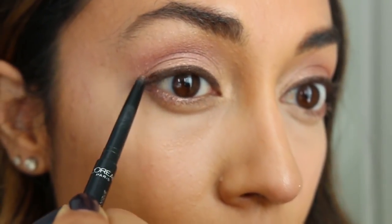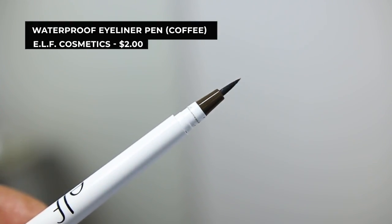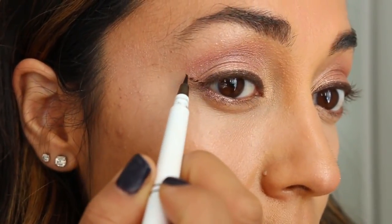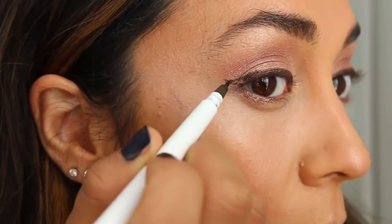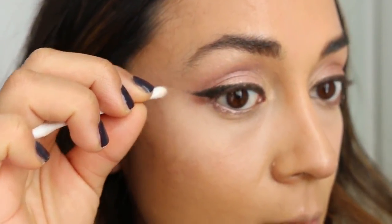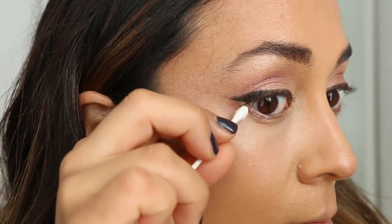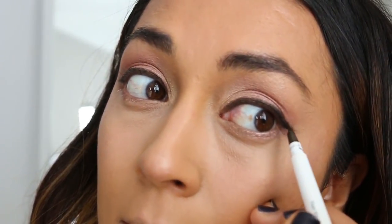So I went in with this pencil, but then followed up with this waterproof eyeliner pen in Coffee by e.l.f. Cosmetics. She also used a liquid liner to add a cat eye, and I'm so bad at these, but you guys, I'm telling you, a Q-tip and a makeup remover can give you the most perfect eyeliner and really give you that snatch look. So I was pretty impressed with how I finished them. Not the best eyeliner. I'm not good at these, but I really like how it turned out, and I'm telling you, this e.l.f. eyeliner is amazing and really gets into those details.